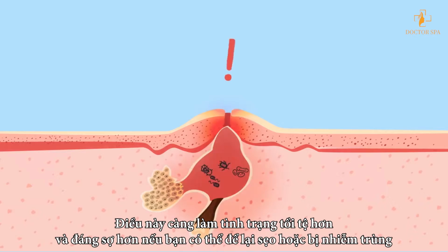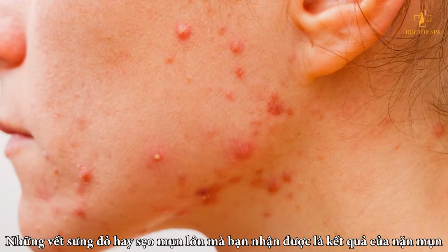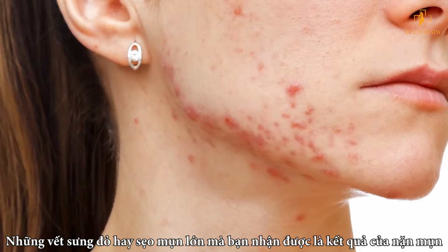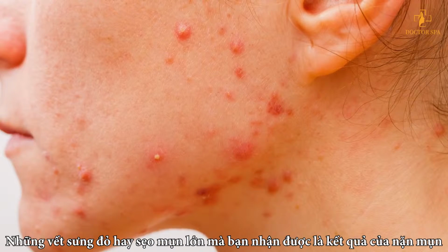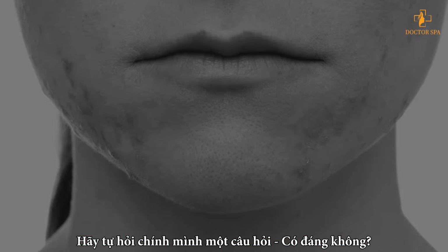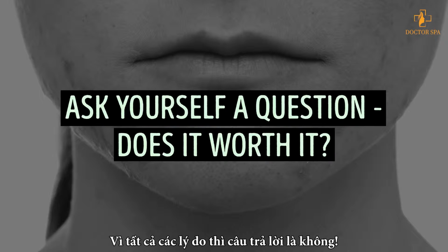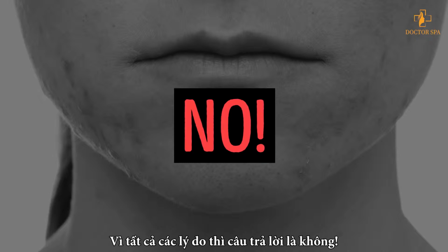And what's even scarier is that you can leave a scar or get an infection in. Plus, even visually speaking, of course, pimples are not pretty at all. But the big red spot that you get as a result of popping it is way worse. So before doing it, ask yourself a question. Does it worth it? For all the right reasons, the answer is no.